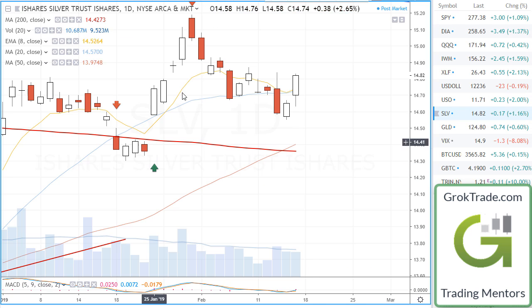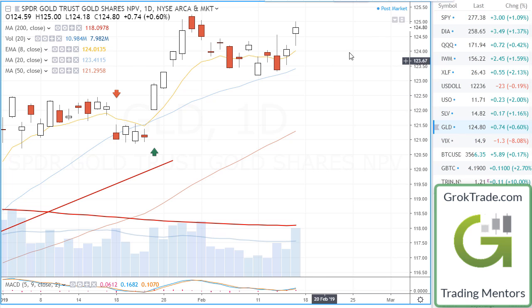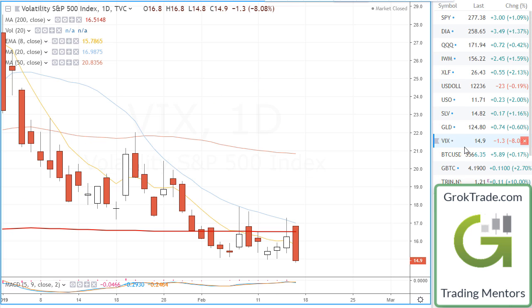Silver, have a buy on it. No, I have a sell on it. Sell on it, down. But guess what? I'm changing that. Come on, move it over. I'm changing that now to a buy. So I had a sell on January 31st. Now a buy on February 15th. Gold, same thing. I'm going to put a buy on gold.